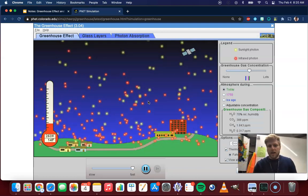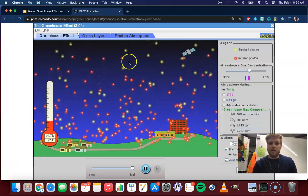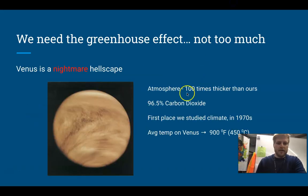It's a balmy 60 degrees or so on average all around the Earth. So thank you to the greenhouse effect. If it wasn't here, we would basically have an ice ball Earth. So we've gone into some detail about how the greenhouse effect works. And I want to talk to you about how we do really need the greenhouse effect.